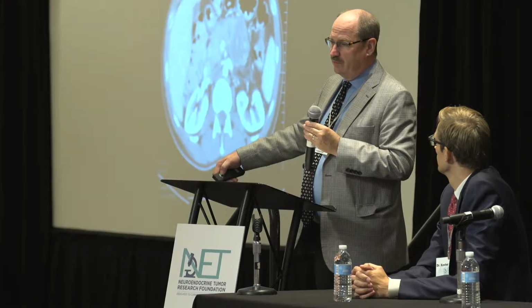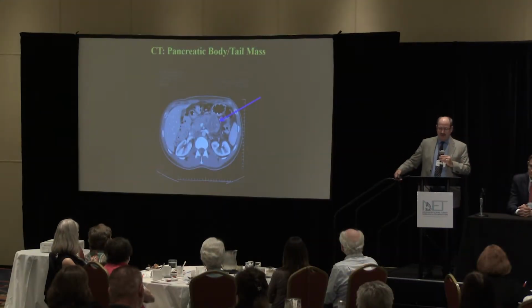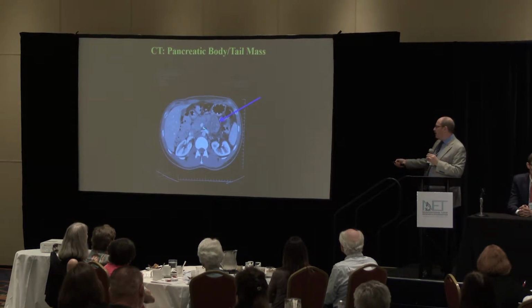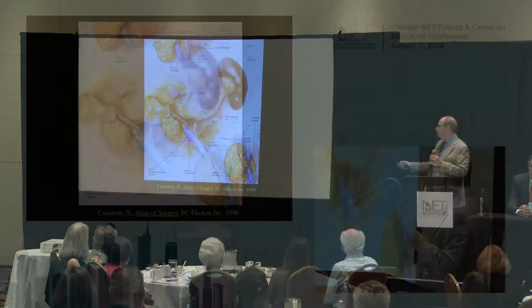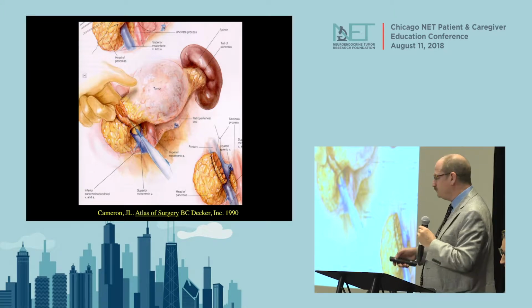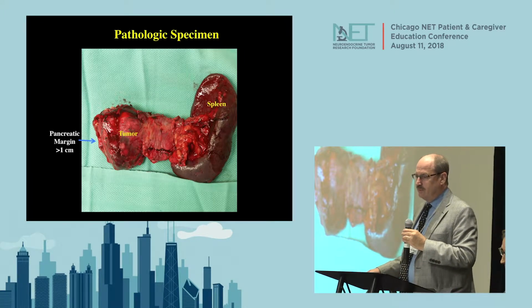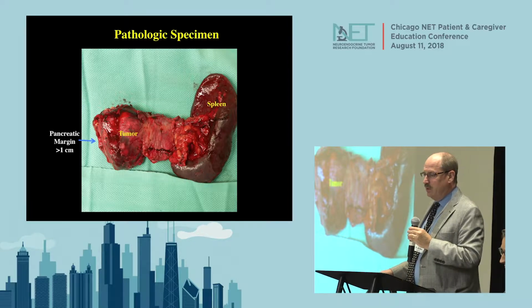require removing the spleen, for example, such as in this case where a patient has a tumor in the tail of the pancreas, and you can see this bulky lobulated mass here. In that person, we would do a distal pancreatectomy. And what we do there is we divide the pancreas over those blood vessels I mentioned and take that tumor out with the spleen in the body of the pancreas, and then oversew the head of the pancreas. This is what a specimen looks like. There's the tumor. There's a 1 centimeter margin of normal tissue.